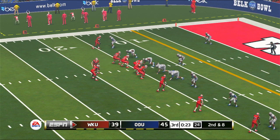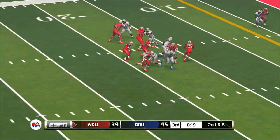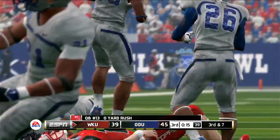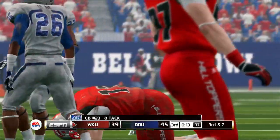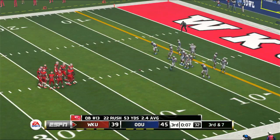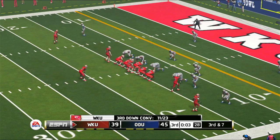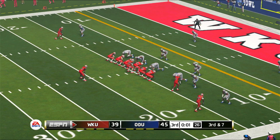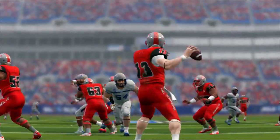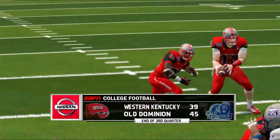Check, check. Regular. He's scrambling. Broke away from one. He's tackled at the 14. Third down, 7 yards to go. Ball on the 14-yard line. Can they pull off the upset? Well, we're going to find out as we head into the fourth quarter.